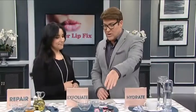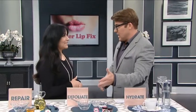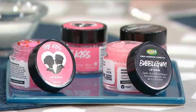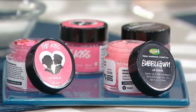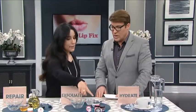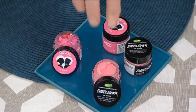Exfoliate. All right, so you've got a product and you also have a solution that you can do yourself, a DIY. Exactly. So let's talk about the product that you brought in. These are from Lush. They have a number of lip scrubs. I brought 2 here. This is one of their new ones. This is called the Kiss. It actually has little edible hearts on top of it, which is really nice. The other one is bubblegum. If you want to smell it, I'm going to go with the bubblegum.